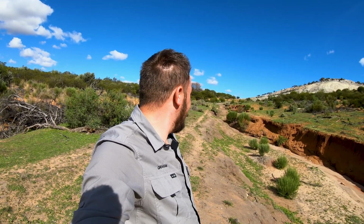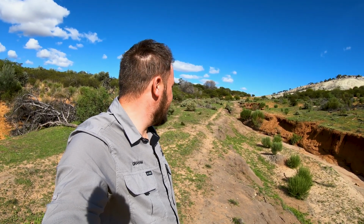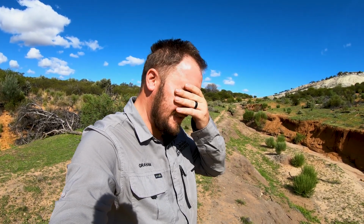But with it being in that condition, and I was starting to see less and less tyre tracks, I would say that's road closed. I just can't see where it goes. We've had a walk up there and yeah, I don't think it's open at all. So I would say we're going to have to turn around, go back through some of those washouts and find another way back to the homestead and back to camp.